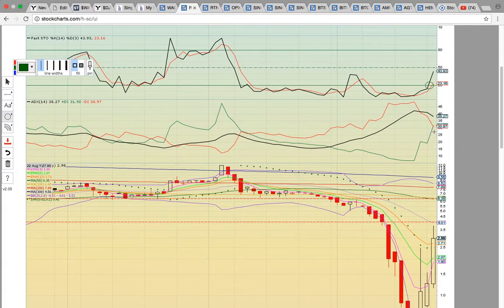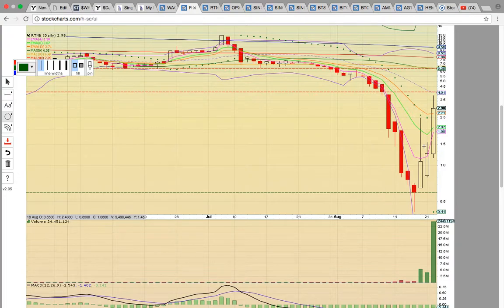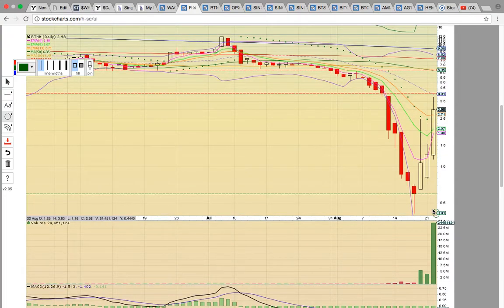Okay, there's a start of a bullish crossover on ADX with plus DI starting to cross ADX to the upside. All these are signals of the reversal that is taking place along with this PSAR bull flip. Notice the green dots had been above the candles during the downtrend, and they finally flipped below the candles today when the share price broke the PSAR level, which was from yesterday. So the move today was very strong.